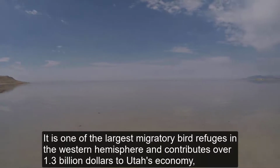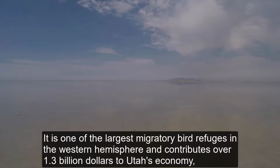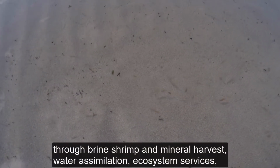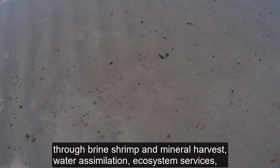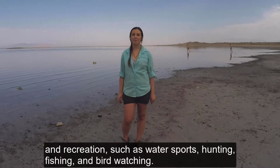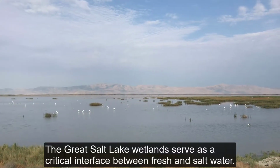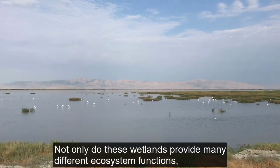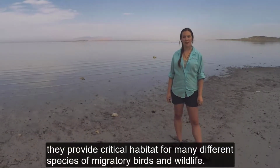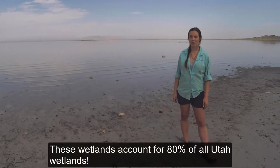It is one of the largest migratory bird refuges in the Western Hemisphere and contributes over $1.3 billion to Utah's economy through brine shrimp and mineral harvest, water assimilation, ecosystem services, and recreation such as water sports, hunting, fishing, and bird watching. The Great Salt Lake wetlands serve as a critical interface between fresh and salt water. Not only do these wetlands provide many different ecosystem functions, they provide critical habitat for many different species of migratory birds and wildlife. These wetlands account for 80% of all Utah wetlands.